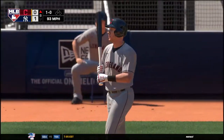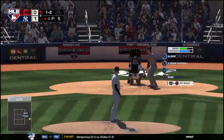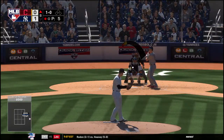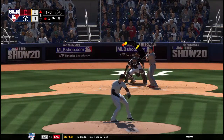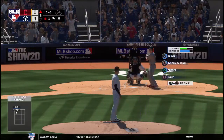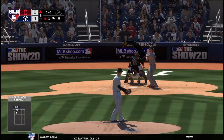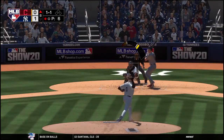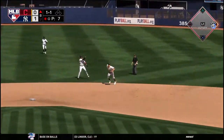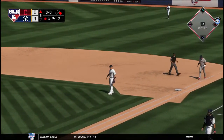Standing in now, Jordan Luplow. 1 ball, no strikes the count. The 1-0. Finds the zone, strike 1. Both teams with 6 hits so far. A bouncer up the middle. Torres scoops it up, and no chance on the throw. So a great effort, but that'll be scored a base hit.